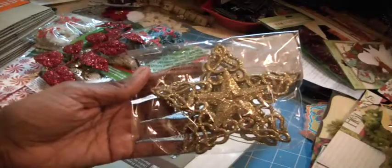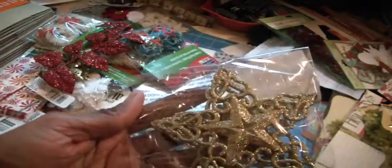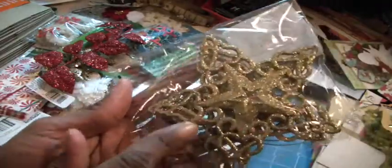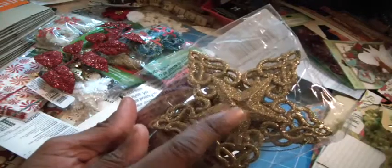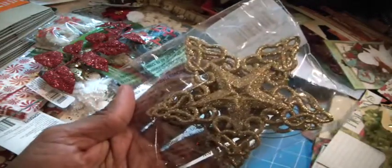I just got some more snowflakes from Michael's. I have some white ones around here somewhere. I have some that I purchased at the dollar store, but these are gold and they're really different. You can kind of see it has this beautiful star on the inside, and then it's all twisty pretzel-y around the edges. So really, really cute.